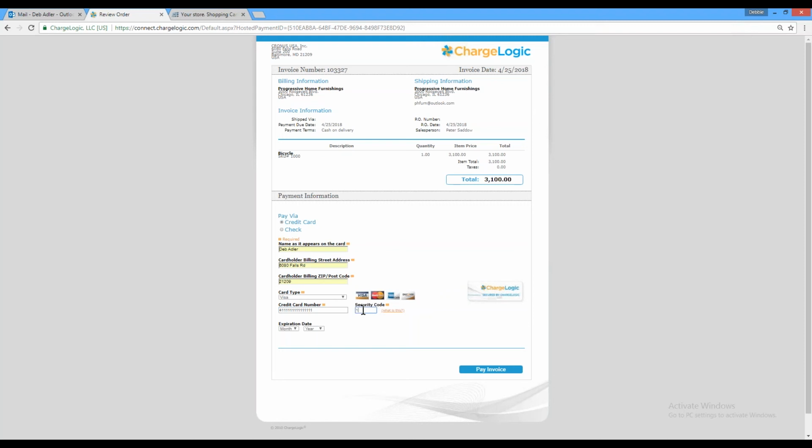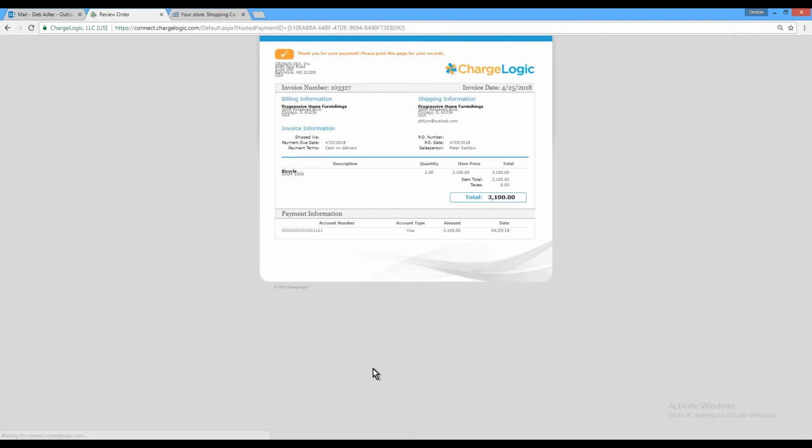So I'm using a Visa ending in 41s. Let's say expires May 2020. So when they click to pay the invoice, it's actually passing the request through the Connect service out to your payment processor to get the approval. And when it's approved, your customer has a nice receipt, which has the payment information at the bottom, the card number they use, the date, the dollar amount.